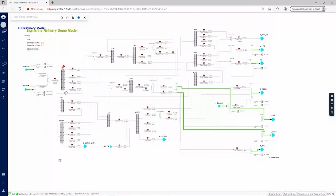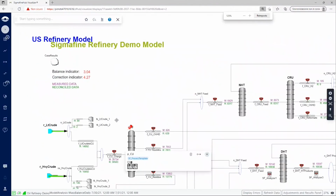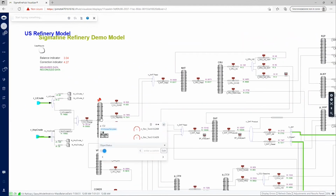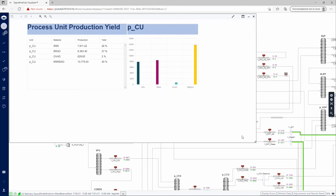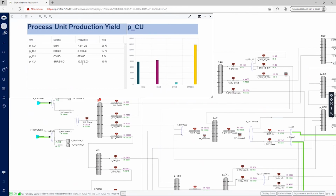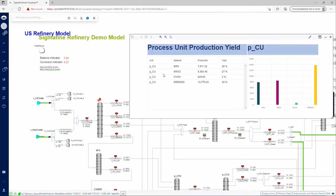And if you want to go into more detail with the unit production yield, you can even select the unit you are interested in and access the same information, but filtered only for the unit that you select, so that you can see here in graphical and tabular view the yield of the crude unit referred to the material produced by the unit, their quantity, and their yield in percentage.